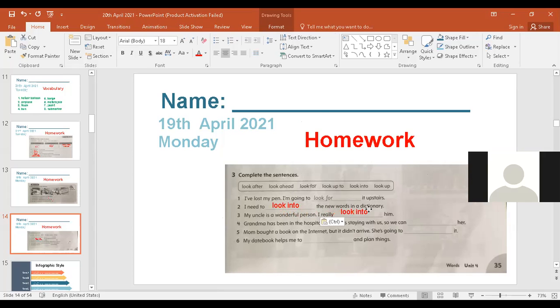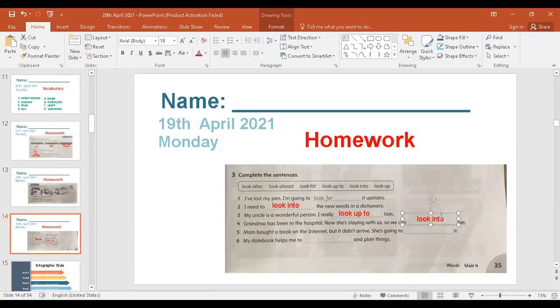What about number 3? My uncle is a wonderful person. I really look up to him. Number 4. Grandma has been in the hospital. Now she's staying with us, so we can look. What's your answer? Look after.